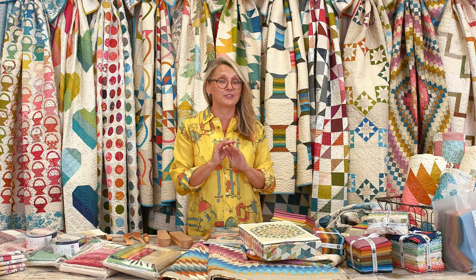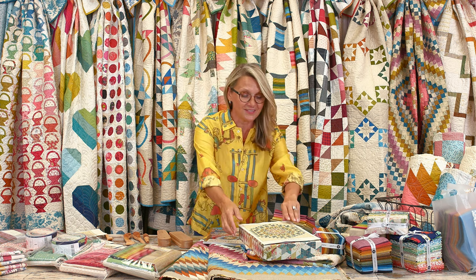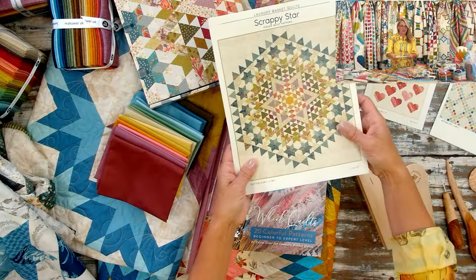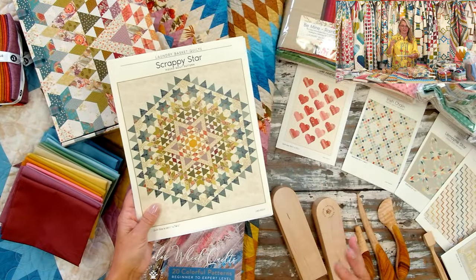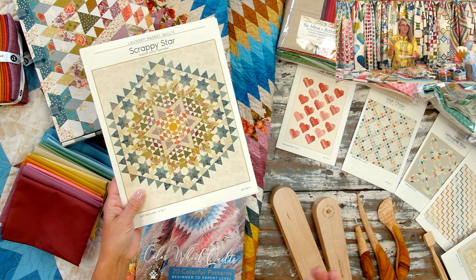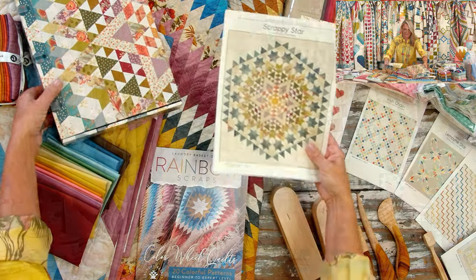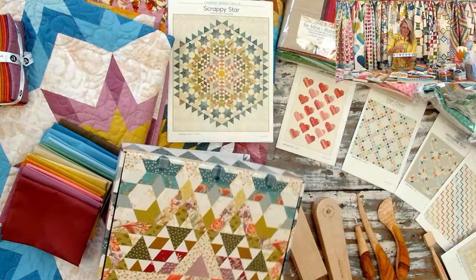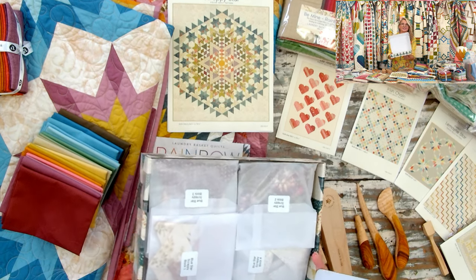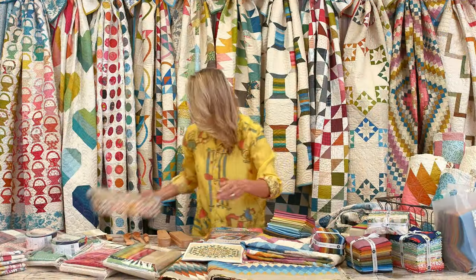I like to do something super special for our retreaters, a total surprise. And this year, what we did is a scrappy star. And the scrappy star is just beautiful, has a lot of colors from our Practical Magic collection and our beautiful Primrose collection. Again, it comes in a beautiful box like this. When you open the box, everything is pre-cut, ready, set, go for you guys just to jump right into it and enjoy. And guess what?